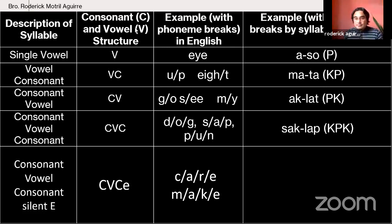Okay? Aso, alright? Patinig. So susunod naman po na pattern po natin is we have the vowel consonant or VC. We have up and then 8. Okay? Up and 8. Tapos sa Filipino po ay ma, ta. Okay? Then we have sa consonant vowel naman, we have goose. Okay? Consonant vowel. My. Aklat.